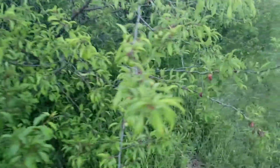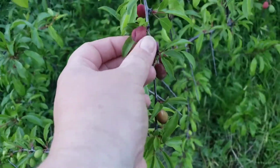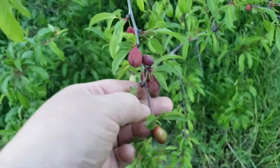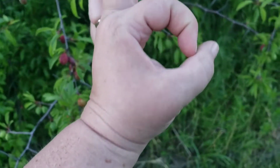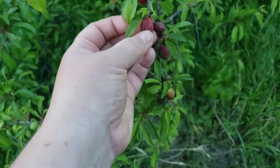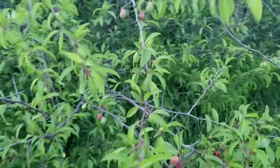See, like this, that's what I'm talking about. They're very ripe looking, but they are not big. Like, they should be probably about that big. So they're pretty tiny. I don't know. We'll see what happens.